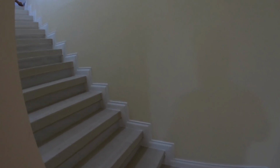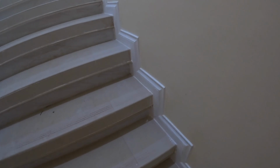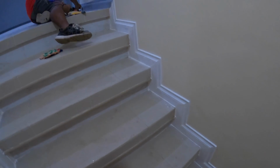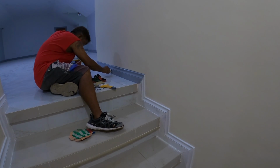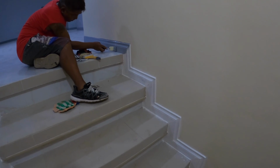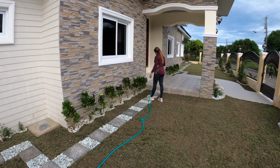All right, and coincidentally at the same time here, Mr. Ricky is still working on our baseboards. So we did a little bit of sanding to get the base paint smoothed out yesterday. And today we're getting started with the actual color. Putting in the color here for the baseboards. He's going to be working his way down. And then we've also got our newest worker on site.